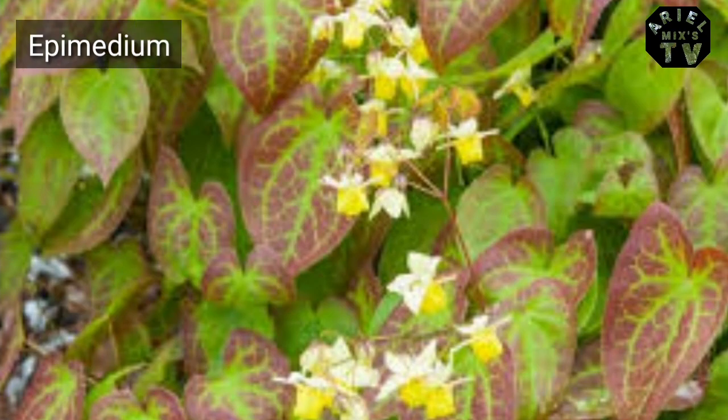Epimedium, also known as barrenwort, bishop's hat, fairy wings, horny goat weed, or yin-yang huo in China, is a genus of flowering plants in the family Berberidaceae. The majority of the species are endemic to China, with smaller numbers elsewhere in Asia, and a few in the Mediterranean region.